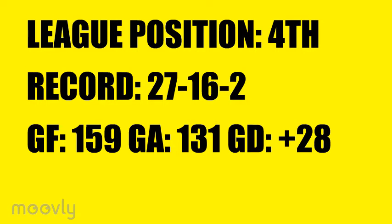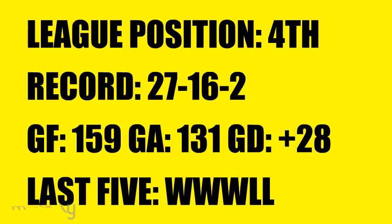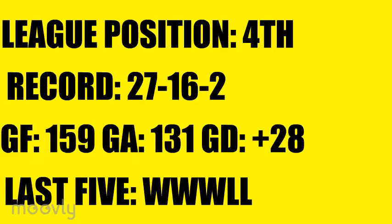They've scored 159 goals and conceded 131, giving them a goal difference of plus 28, and in their last 5 games they have 3 wins and 2 defeats. That being said, let's take a look at how the Panthers made it through to the Cup final.